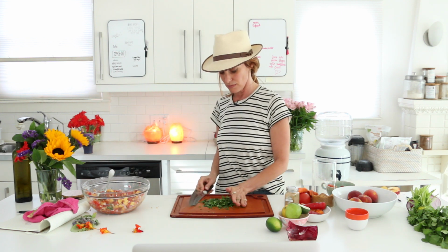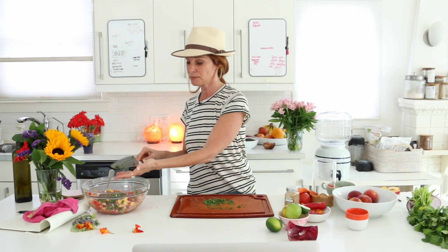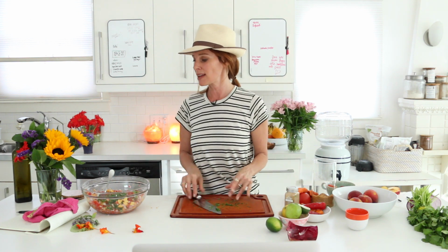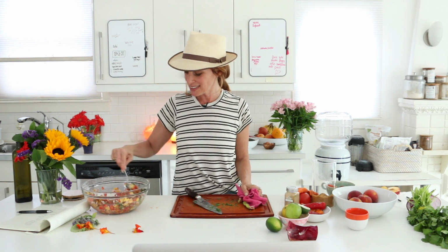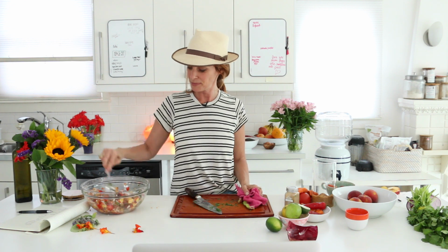So it's like about a third of a cup cilantro. Definitely use more if you like it. If you don't like cilantro, don't use it. To me, it just smells like freshness. It smells like it's going to clean us. And it looks so pretty in here. I'm tickled and delighted.